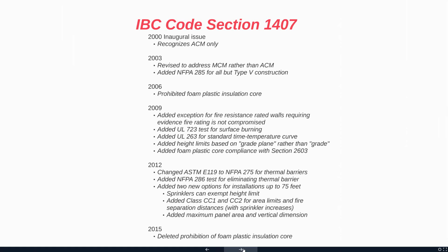Well, now that the IECC, the International Energy Conservation Code, requires continuous insulation in almost all climate zones except climate zone 1, South Florida and South Texas.